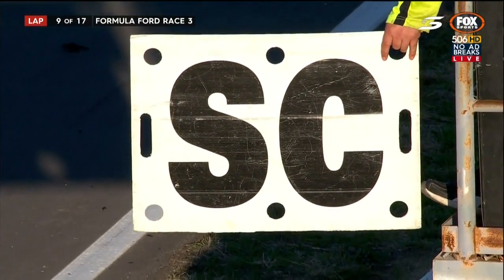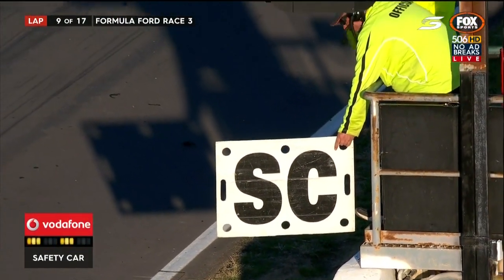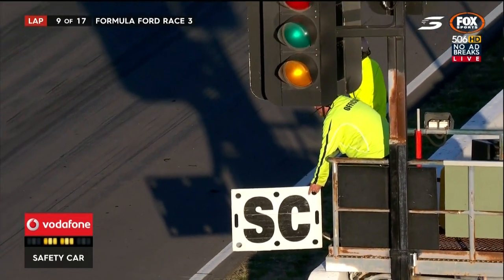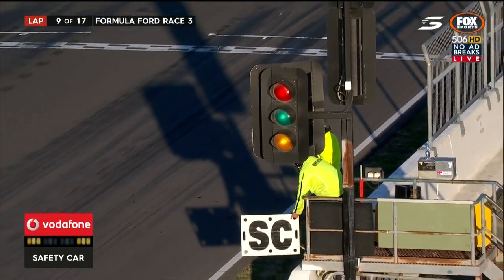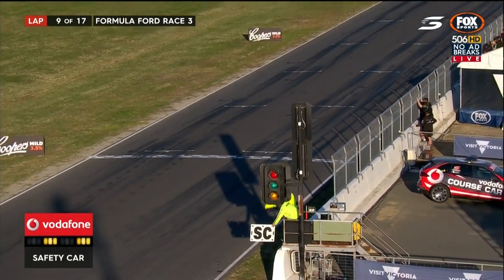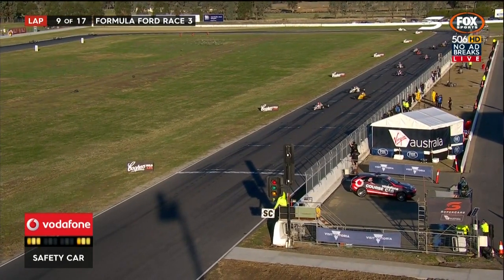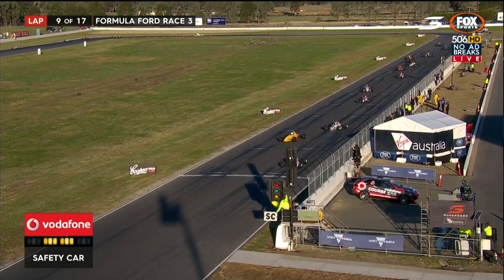Safety car, Vodafone safety car deployed. And didn't it shake up the race in the supercars today? Wonder what effect it'll have on the young stars in Formula Ford. How will it help or hinder their Yokohama tyres to get them through to the end? They only get one set for the weekend. You're allowed to bring an old set with you to compete on and one new set.